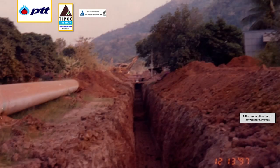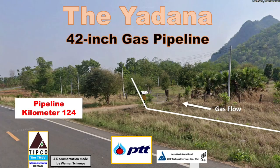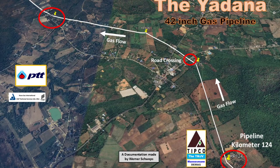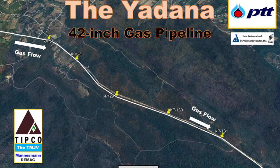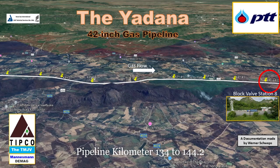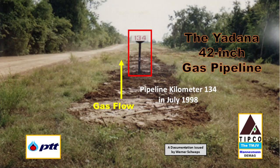After exiting Block Valve Scraper Station number 7, the pipeline runs along Sai Yok Road 6018 for approximately 850 meters. It then bends off the road, turning southeast and continuing slightly before heading south for about 1 kilometer. It crosses an asphalt-paved road at pipeline kilometer 125.2. Following this distance, the pipeline resumes its original southeast direction along a dirt road for around 9 kilometers.